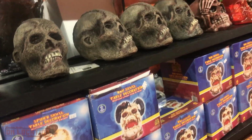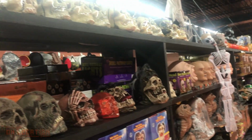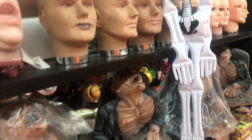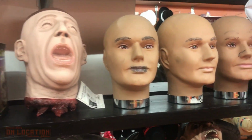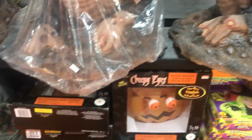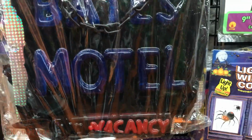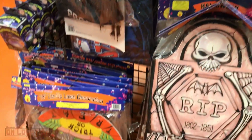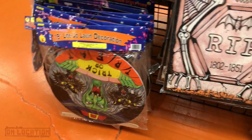Can't go wrong with those. Skulls in boxes, skulls out of boxes, red skulls, fang skulls. You got zombies coming out of the ground. Got mannequin heads. Lots of those. Yeah, I've certainly used mannequin heads myself for decorating. Love this Bates Motel sign. Love Psycho. Got vintage Halloween signs.